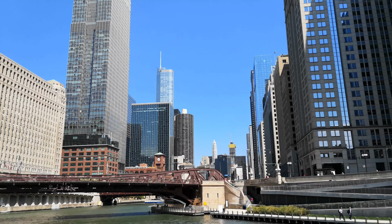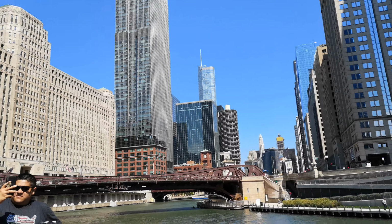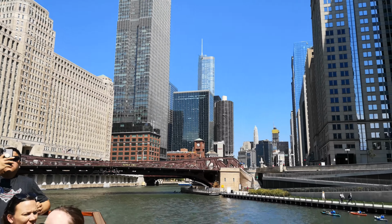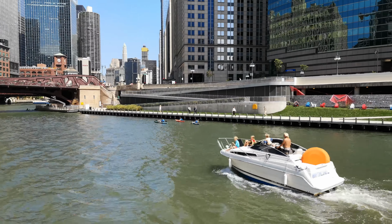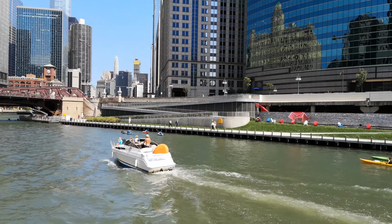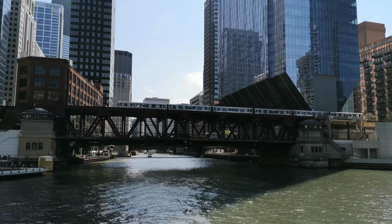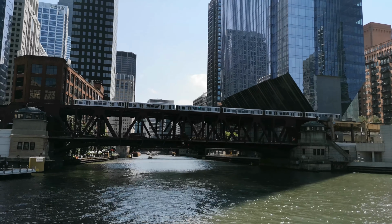In front of this building, they have a 2.5-acre riverfront plaza that sits over 5 railroad tracks. When they were building this building, they had to be careful that the caissons did not run into the Blue Line transit trains. As you can see, we're making a right turn to go a little ways up into the north branch of the Chicago River.